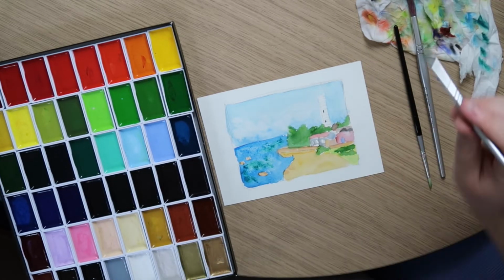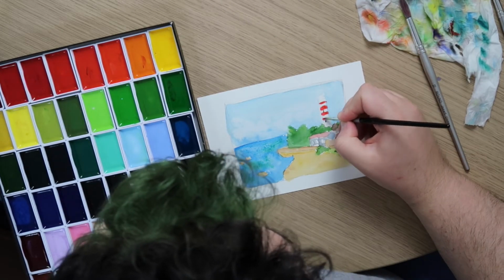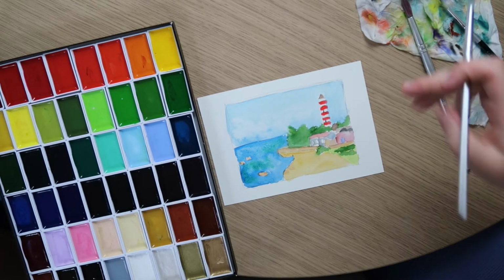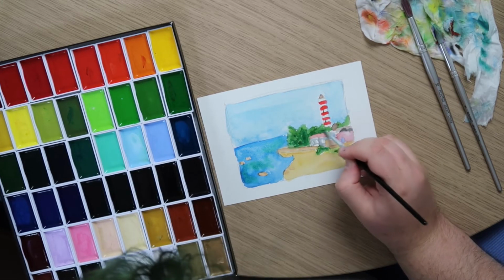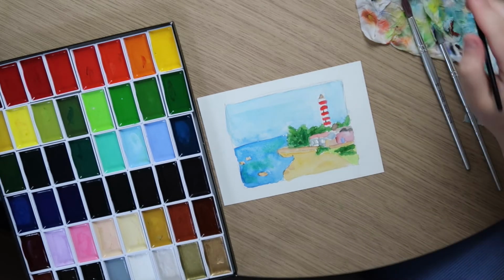I hated that green. I hated how it looked on the water. The red was a bit too much. It's still pretty decent, but I much prefer both the painting process and the result of the cheaper set. See those trees? I think the trees turned out better in this one though, I'm not gonna lie. And the lighter green of the grass, yeah, that's nice.